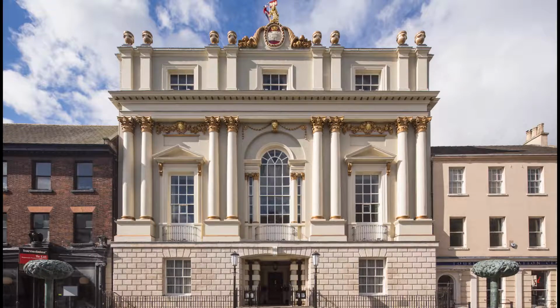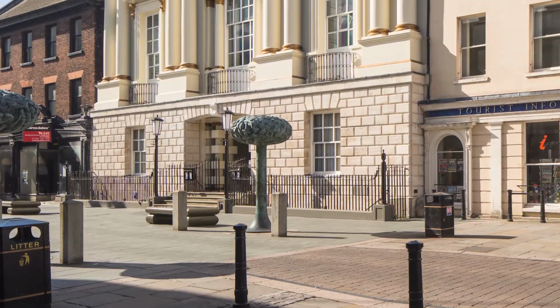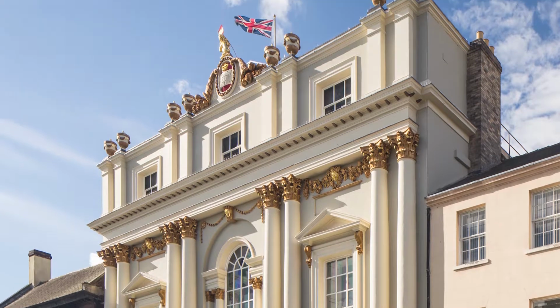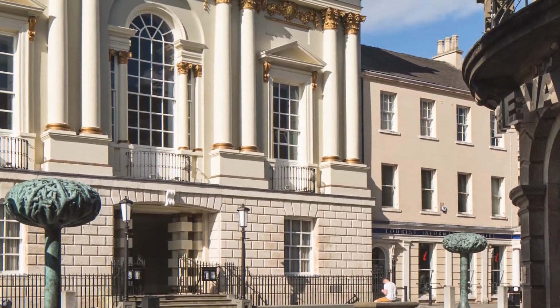Doncaster is one of 3 mansion houses in the country, the others being in London and York. We're very proud of the mansion house, and we think that it's a very fine building, having been designed by James Payn, who became one of the foremost Palladian architects of the 18th century.